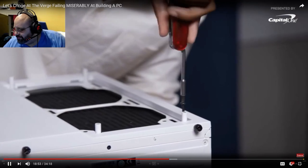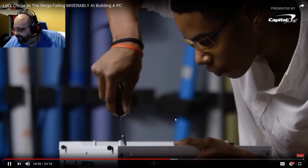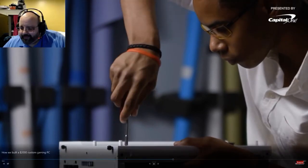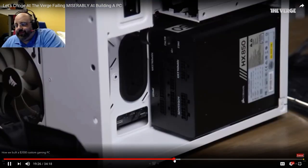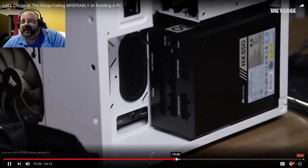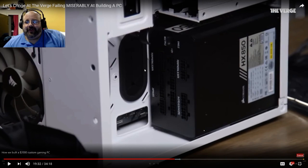Yes, they're just really long screws because they go through the entire frame of the cooler, and they take forever. This is what it is. I'll admit something: I've seen this part before, because I have watched this video before. That fucking fan is jammed up against that wall. Oh wow. This entire system is going to overheat. Builds for my cable management. Nice and cool.